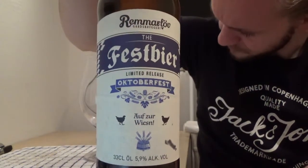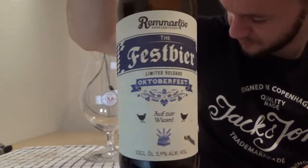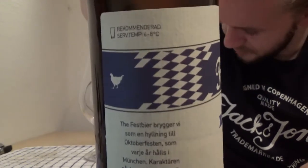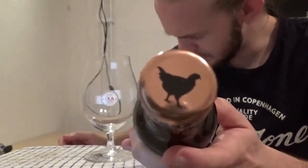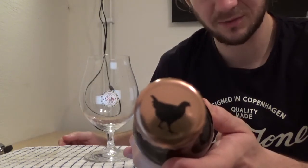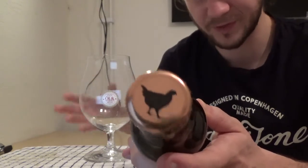Fairly similar, or pretty much similar, to all of the other ones that you'll see from Remmarlöv Gårdsbryggeri. Nicely presented beer, this one. There you can see the blue and white checkers on the side, which is of course a reference to Munich, where Oktoberfest was born. If I remember rightly, one of the Kings of Bavaria, one of his daughters or something like that got married, and they had a massive party for all the citizens.